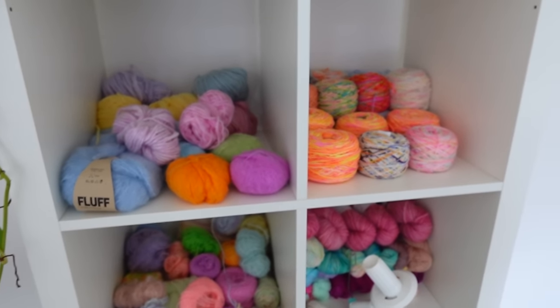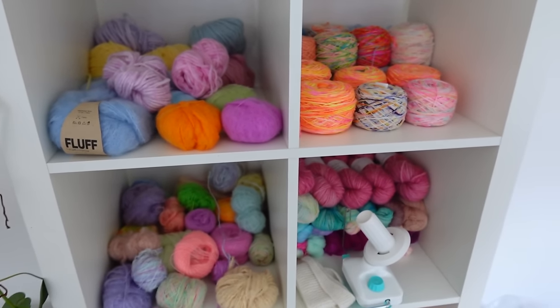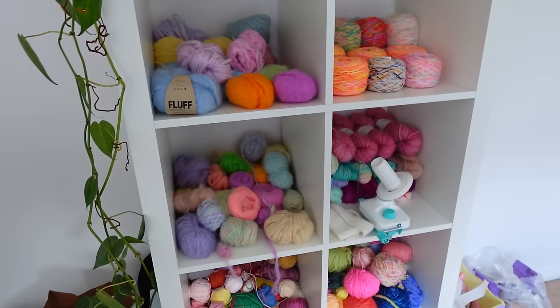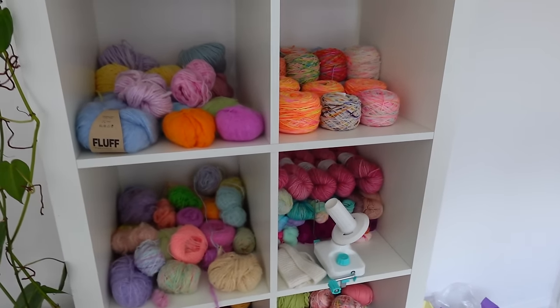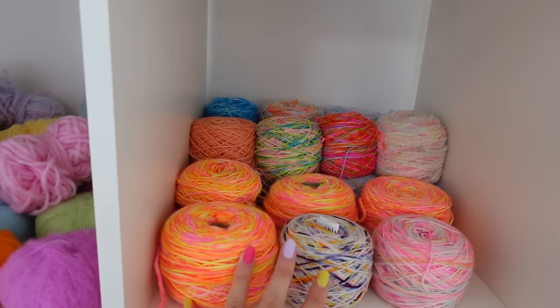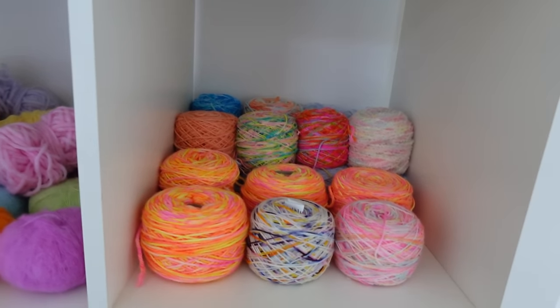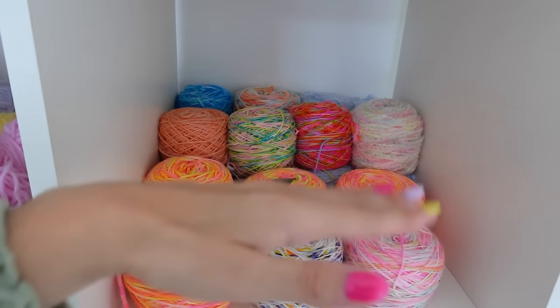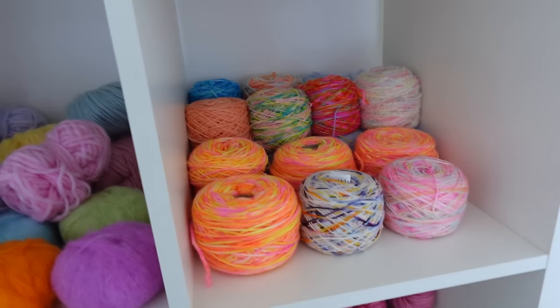So I've never actually done this, or at least not in a while, like given a full tour of my yarn stash. So I figured I should probably do that before we take everything apart. So like I said, this is the one that has all my cakes. There are a few missing because I'm using them, but I don't know, it kind of annoys me that I don't have enough to have 2 kind of even rows, but this is the best that we've got.